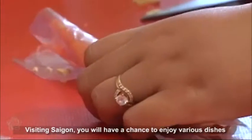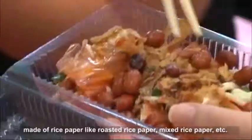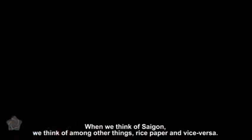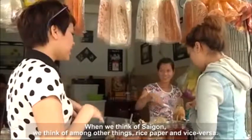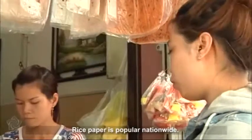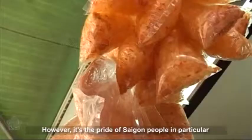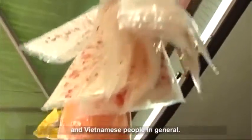Visiting Saigon, you will have a chance to enjoy various dishes made of rice paper, like roasted rice paper, mixed rice paper, etc. When we think of Saigon, we think of, among other things, rice paper and vice versa. Rice paper is popular nationwide. However, it is the pride of Saigon people in particular, and Vietnamese people in general.